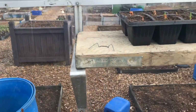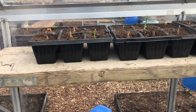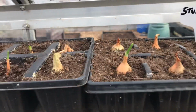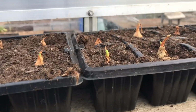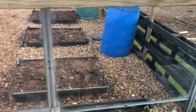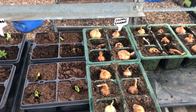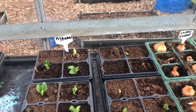Right guys, before we go, I thought I'd just show you around the new greenhouse at the moment, and see what's happening. As you can see on the top there, the onions are starting to sprout, so that's always a good sign. I'll give them another little drink. I don't like to wet them too much, just enough to get them through. And down at the bottom, the red shallots and the golden gourmet. They take a little bit longer before they start showing the sprouts. The green sprouts, should I say.